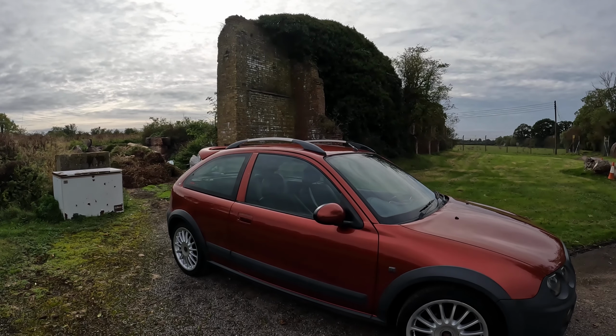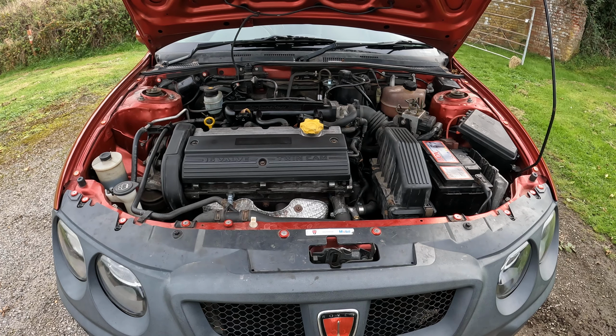So the Streetwise came with 4 engine options. You had the 1.4, which is what we see here. We had the 1.6, which is a rare beast, and the 1.8 Stepspeed.